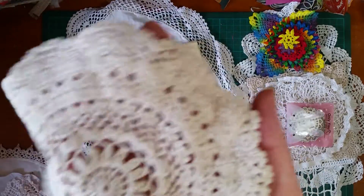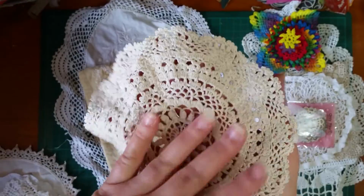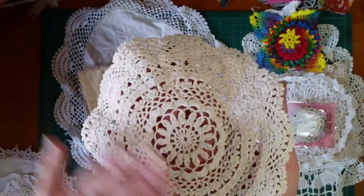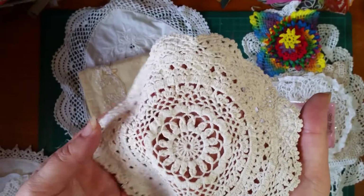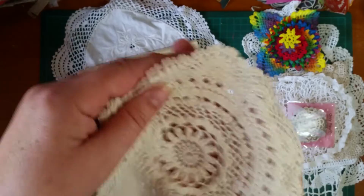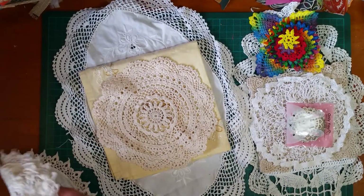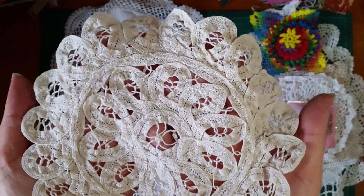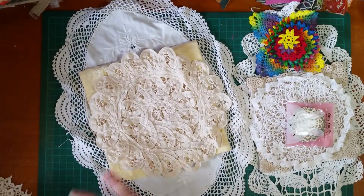This is more of your traditional doily. And these ones, these come up really, really beautiful coffee dyed. I've got some little coffee dyed packs in my Etsy shop. If you like rustic and grungy, they come up so nice coffee dyed. Like, I really love them. This little guy. These would be great in journals, these type.